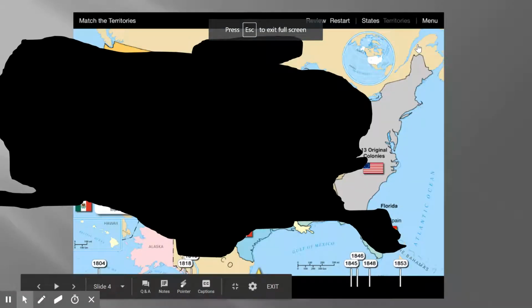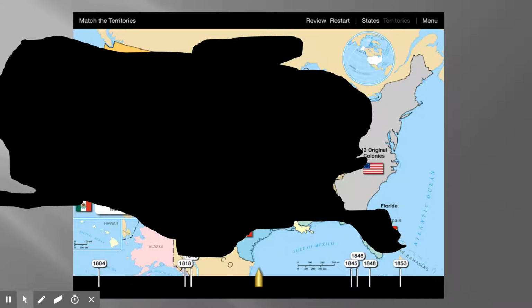You're going to color that first original area there on the right-hand side, and I just want you to label it 13 original colonies. I know that you can't necessarily see everything that's projected on the board for you, so I just want you to do the best that you can. So again, you're going to color and label this area the 13 original colonies, and I'm going to let Mrs. Hackle hit pause as we go through this today. So go ahead and get rolling on that.